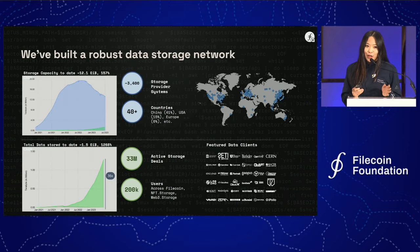Over the last 3 years since network launch, we've built a robust data storage network. We have over 3,400 storage providers all around the world that have onboarded nearly 16 exabytes of available storage, and now we are trying to onboard data with that available storage. And we are just getting started.